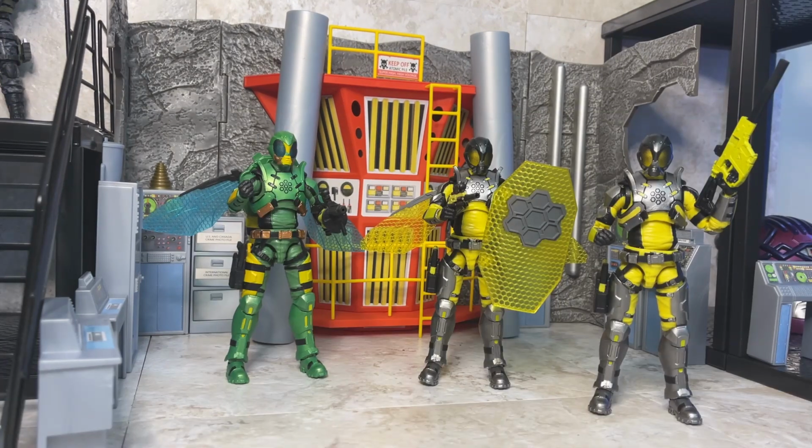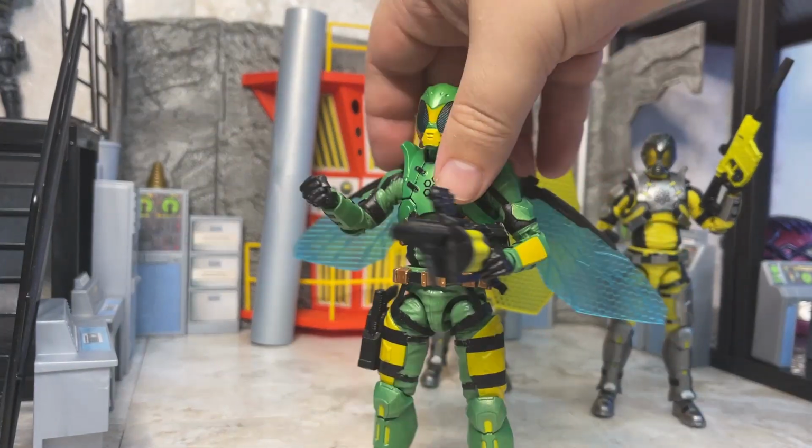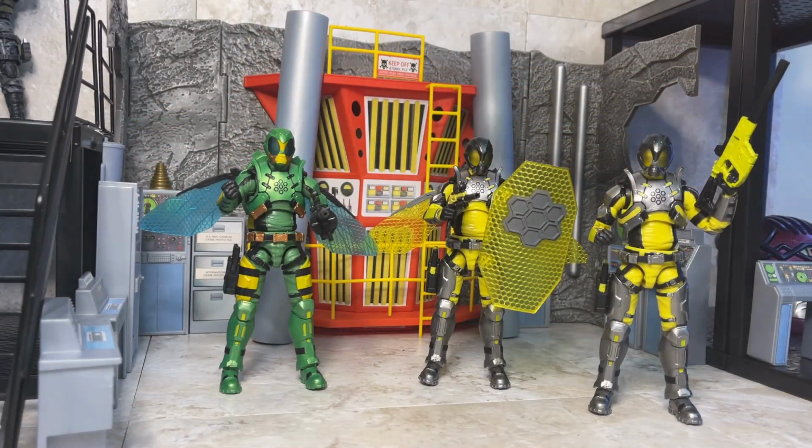Here they are all together. We have our swarm trooper, with the swarm set gear, and our Wasp Raider. The fun thing about the gear, I loaded up the Wasp Raider, so kind of like a boss battle, almost like Firefly from Batman. Got the little grenade launcher plus the wings, so that's kind of fun.